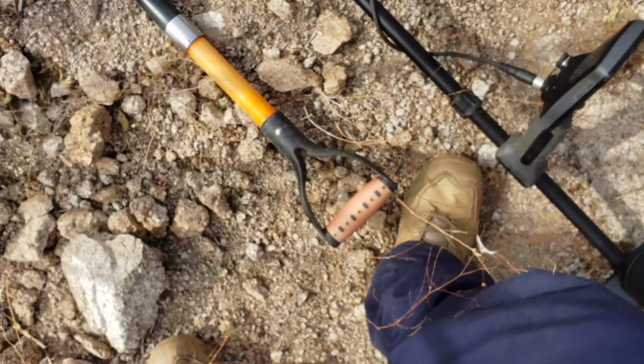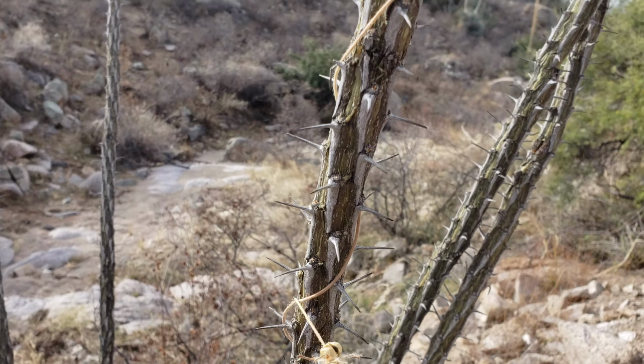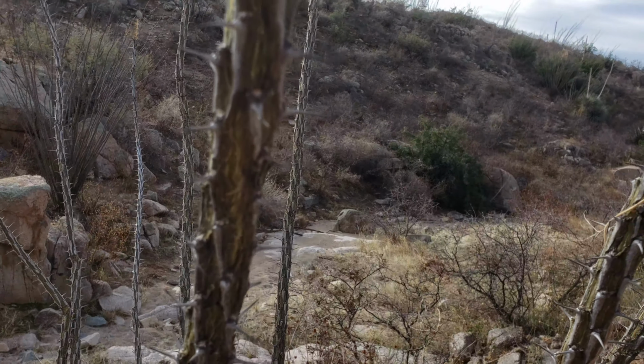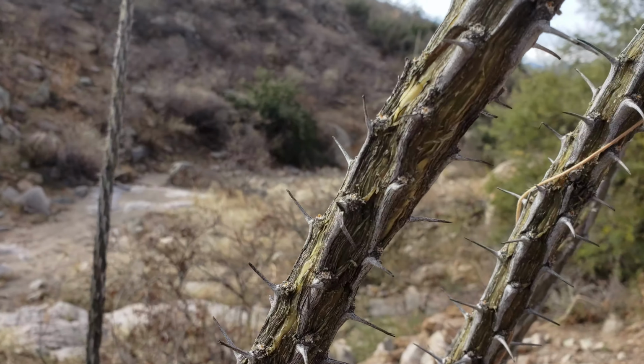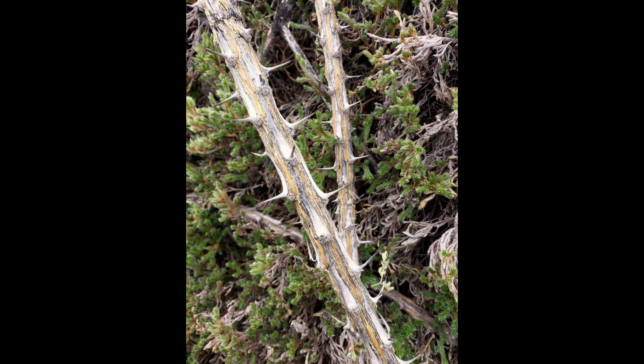He hit a rock. I just dug some more scrap here and I stood up and had my hat taken right off my head by this thing. You don't want to get that in the head. Yeah, it's not pleasant.